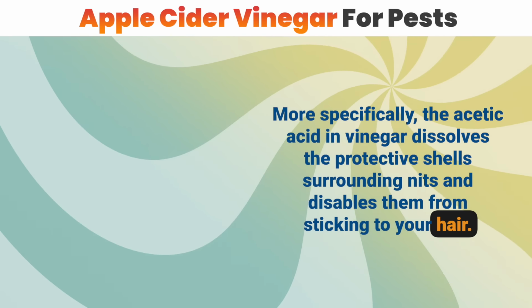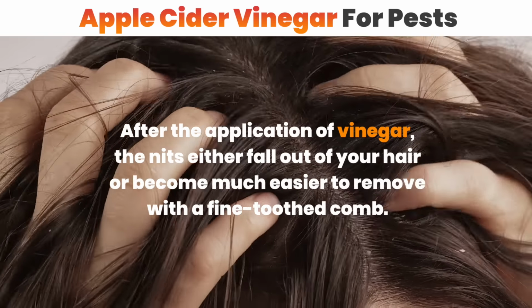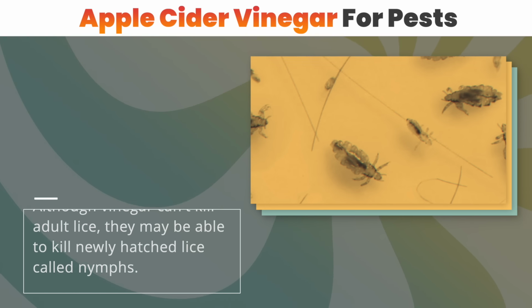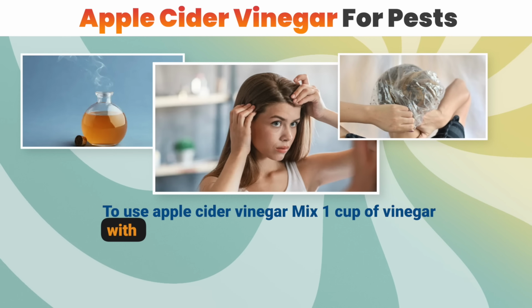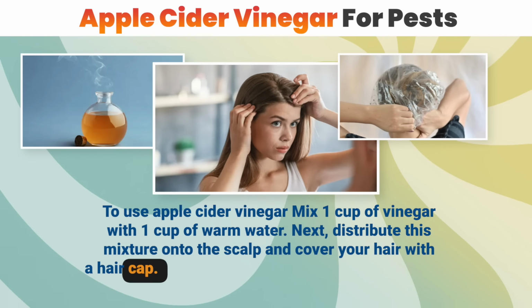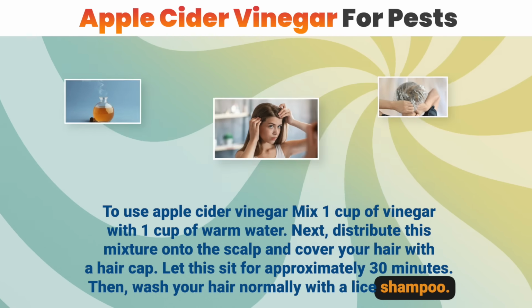your hair. After the application of vinegar, the nits either fall out of your hair or become much easier to remove with a fine-toothed comb. Although vinegar can't kill adult lice, it may be able to kill newly hatched lice called nymphs. To use apple cider vinegar, mix 1 cup of vinegar with 1 cup of warm water. Next, distribute this mixture onto the scalp and cover your hair with a hair cap. Let this sit for approximately 30 minutes, then wash your hair normally with a lice shampoo.